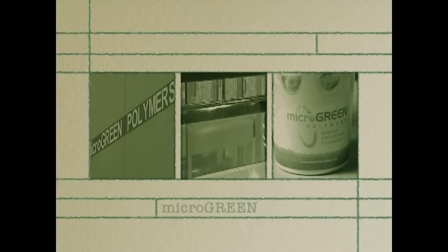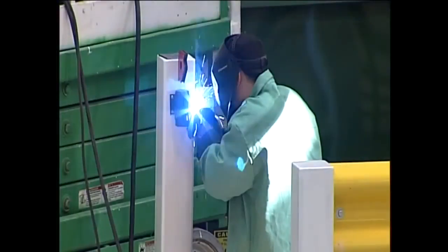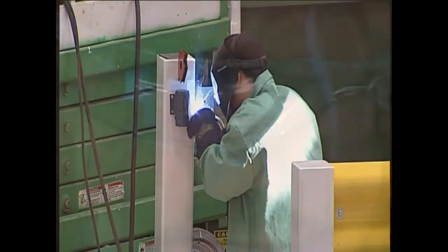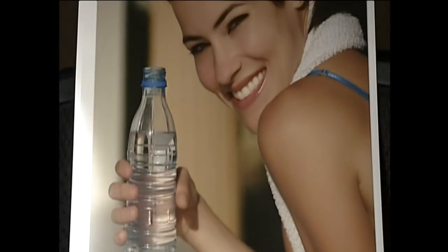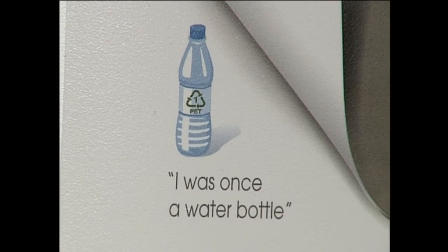In Arlington, Washington, there's a startup company revolutionizing the recycling of plastics. As with any startup, it exists due to hard work, vision, and know-how. But the history of this company goes beyond that, because this company was nurtured to reality by the University of Washington. The startup is called MicroGREEN Polymers.